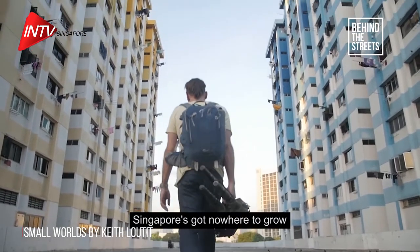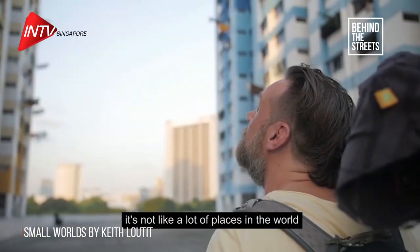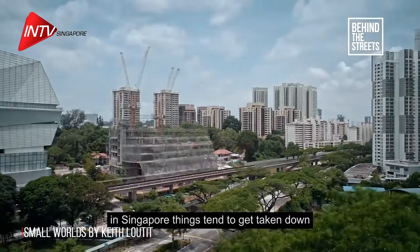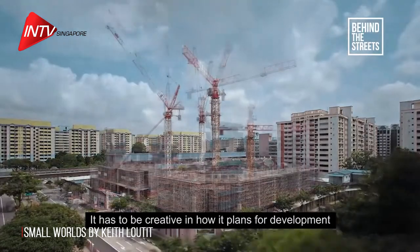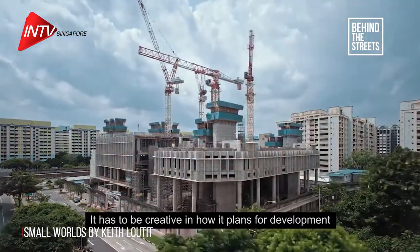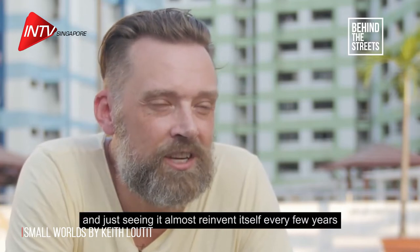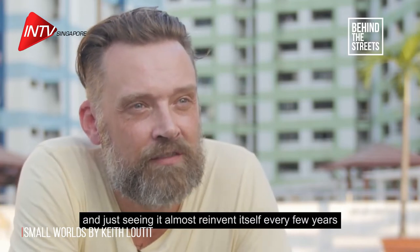Singapore's got nowhere to grow. It's not like a lot of places in the world where cities sprawl and get bigger. In Singapore, things tend to get taken down before they get built up. It has to be creative in how it plans for development. And so for me, that's a story. It's like the modernization of Singapore and just seeing it almost reinvent itself every few years.